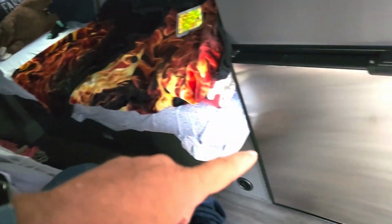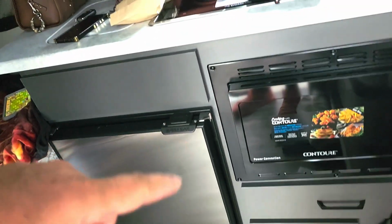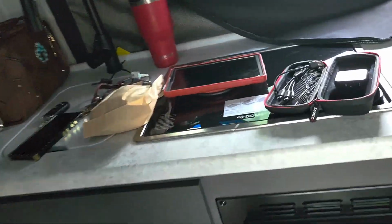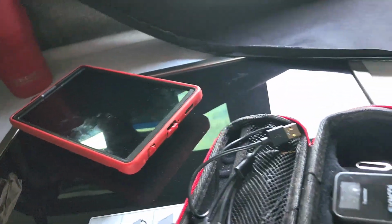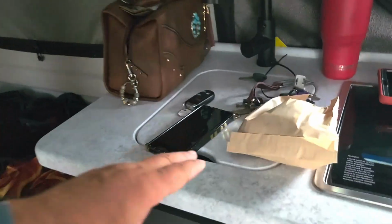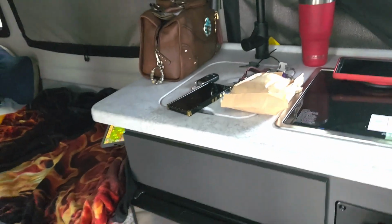It does have a small mini fridge, has a microwave, has an electric stovetop. I think it's electric. Looks like electric. Oh, wait a second. Nope, it's gas. It is propane. Okay. It has a small sink underneath their stuff right there.